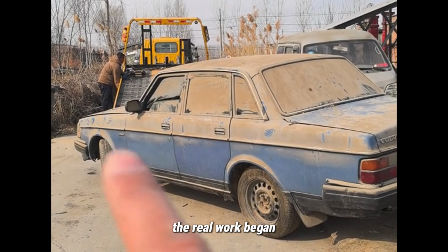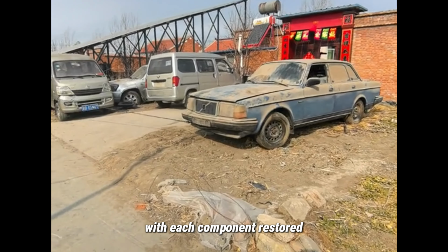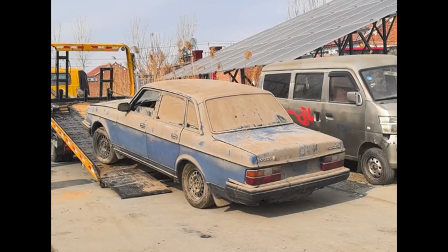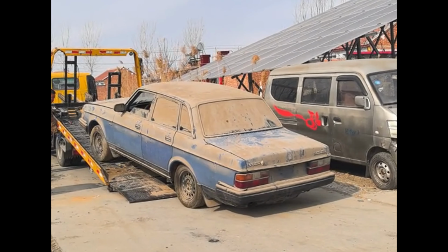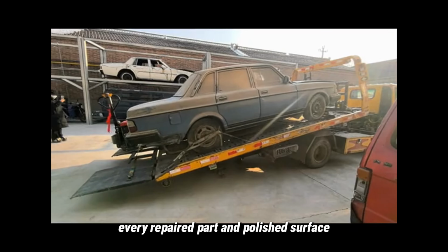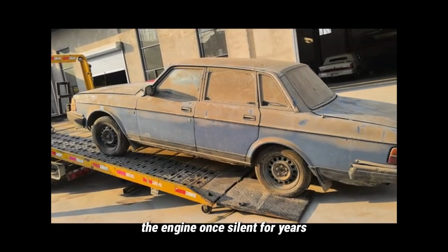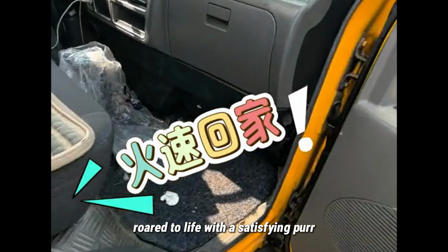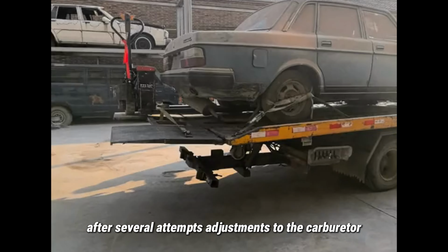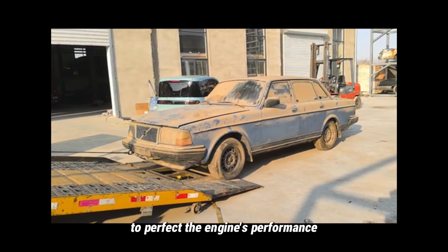Once inside, the real work began. The interior was meticulously cleaned, with each component restored or replaced to bring back the car's original charm. As the restoration progressed, every repaired part and polished surface brought the Volvo closer to its former glory. The engine, once silent for years, roared to life with a satisfying purr after several attempts. Adjustments to the carburetor and ignition timing were made to perfect the engine's performance.